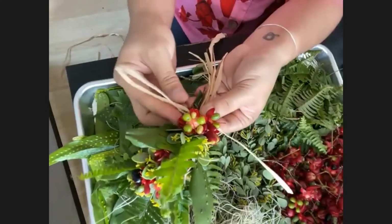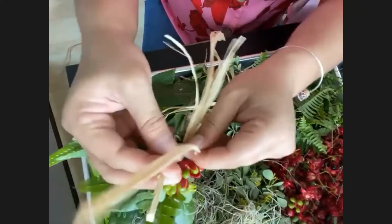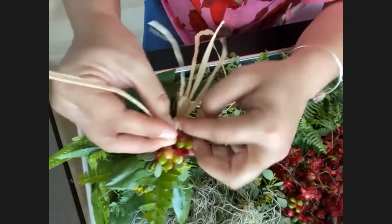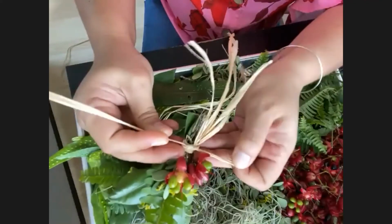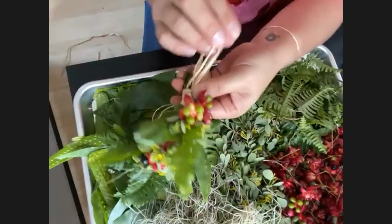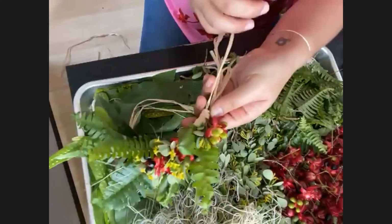And all you're going to do is take the loop, you're not putting anything through the loop, but you're going to use it as a string, and you're going to tie one end to the next. It's pretty simple to end. It's way easier than merging. You're going to tie it and then double tie it. And then cut your ends off.